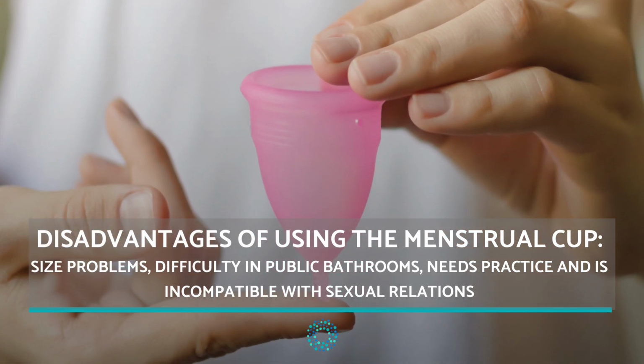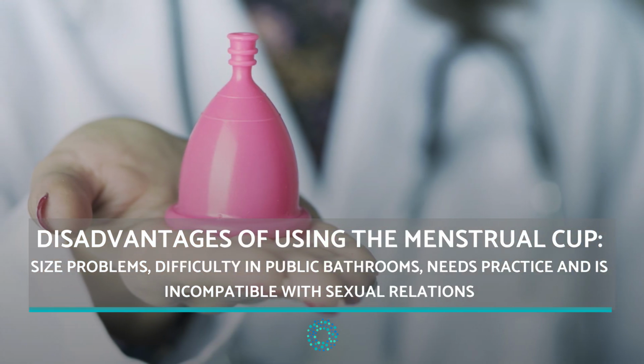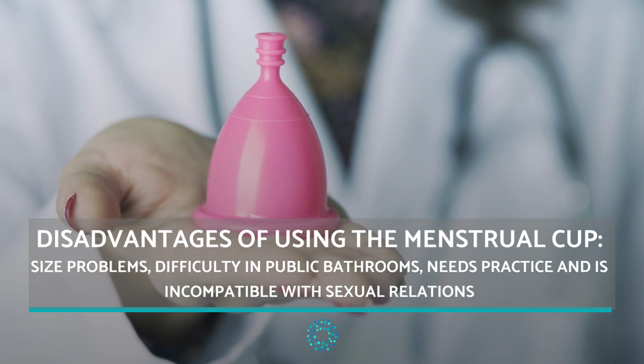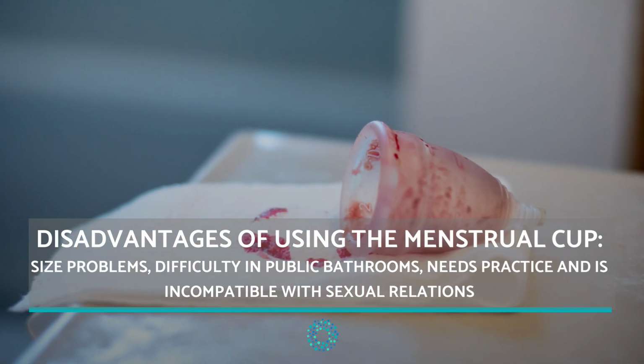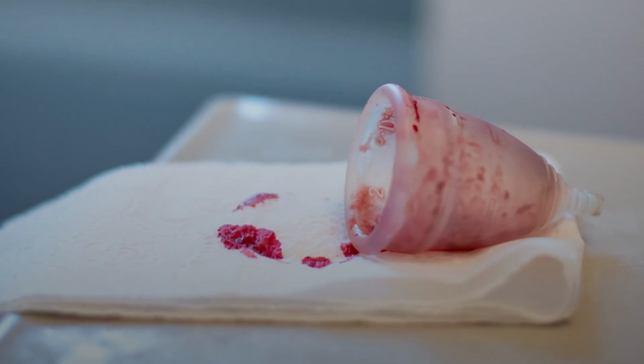It may prove to be difficult to clean if you're in a public bathroom, and it takes time to get used to putting in and removing the cup. The cup needs to be manipulated when putting it in and removing it from the vagina, which at times may leave blood on the woman's fingers. The cup is incompatible with sexual relations.